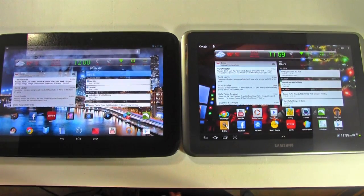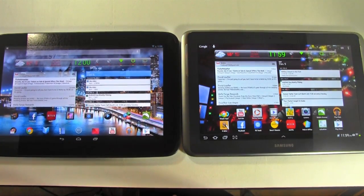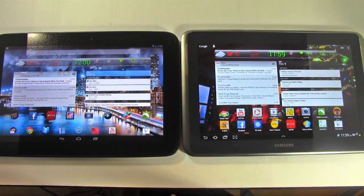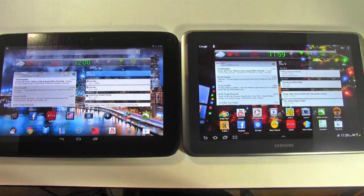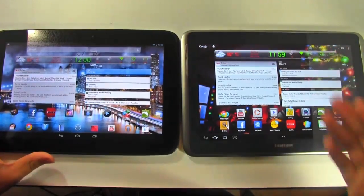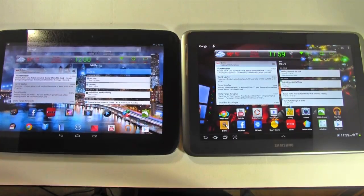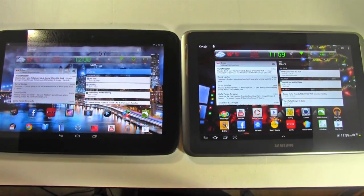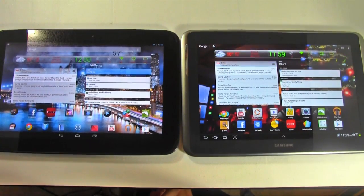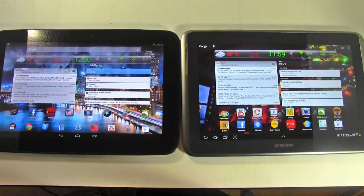Hey guys, so this is the comparison that a lot of you have been waiting for and asking for. This is between the two best tablets of 2012. And sure enough, they're both by Samsung. To the right we have the reigning champion, the Note 10.1, which is far and through an amazing tablet that has stood up to pretty much all of the competition, from the iPad 4 to the Surface tablet, and has still come out on top overall in categories.